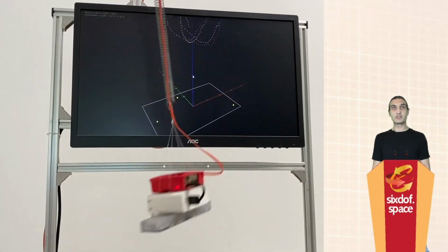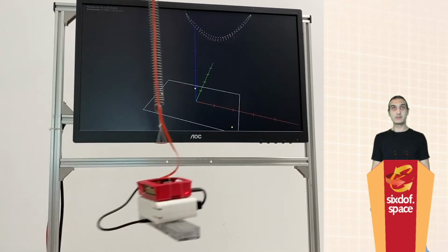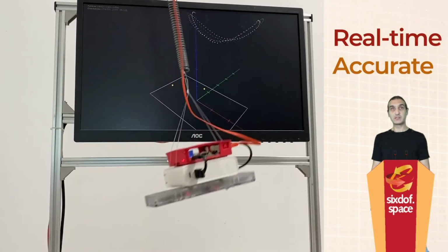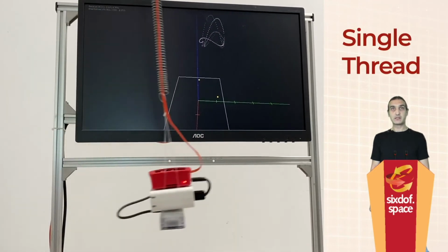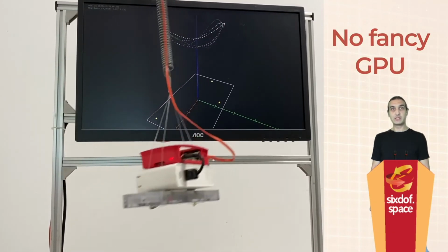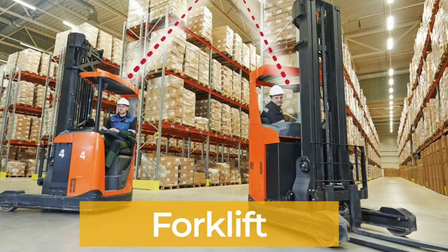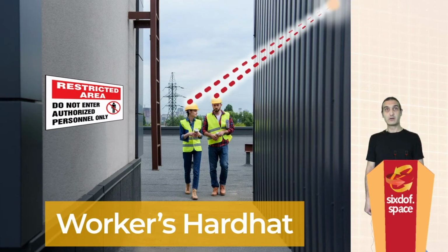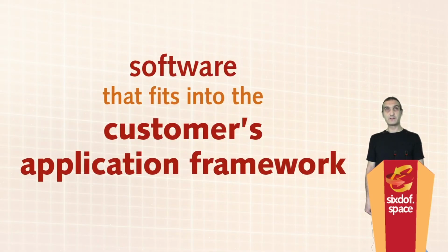So we took an off-the-shelf $35 Raspberry Pi and used it together with one of our sensors to provide real-time accurate positional tracking updates. Our algo ran on a single thread of the Pi with no fancy GPU or dedicated image processing hardware. This could be on a drone or a forklift, a worker hard hat, or built into a surgical device. We make sure to deliver software that fits into the customer's application framework.